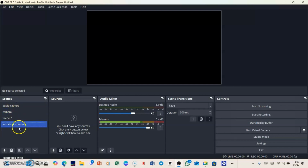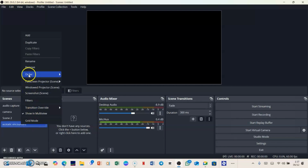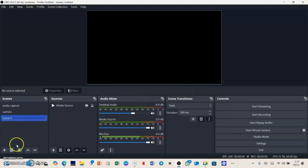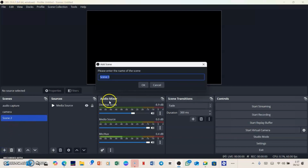I will need to create a scene, but before I do that, let me delete this one here. I right click this one and then remove it. Yes, then we can add another one by clicking the plus icon in the bottom left corner here. Okay, so I will need to rename this scene. What would I name this one? Let me name it after what I will be doing in the video, that is total surface area, total surface area. Then I click OK.